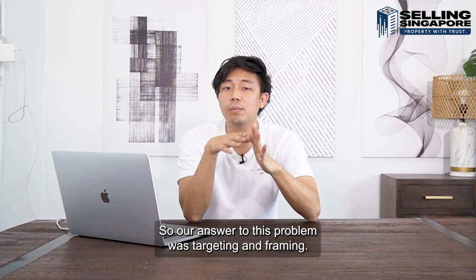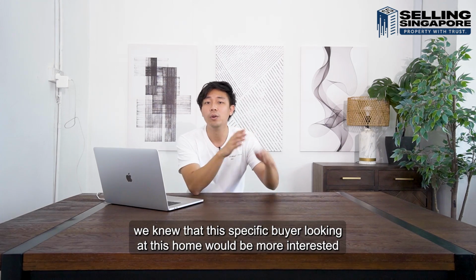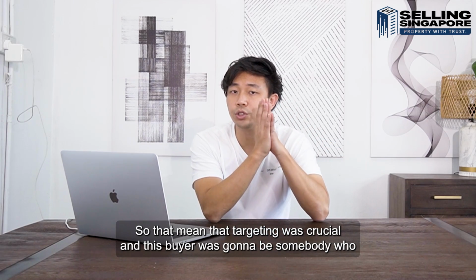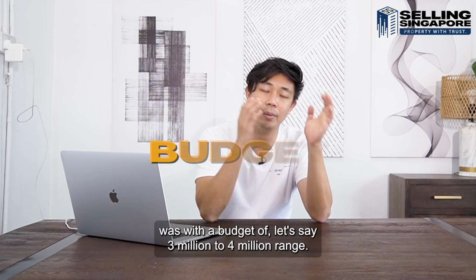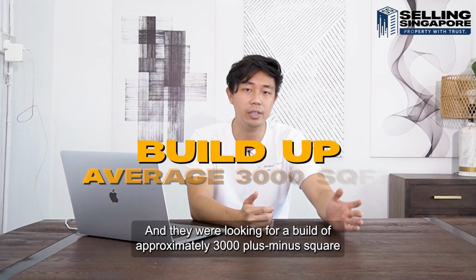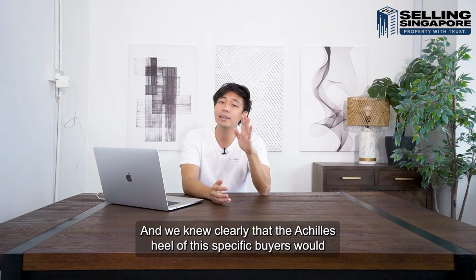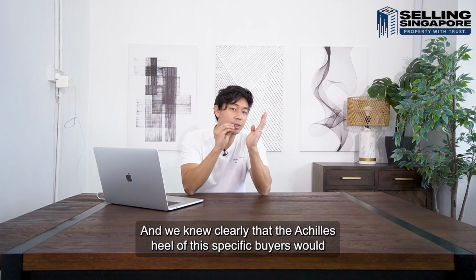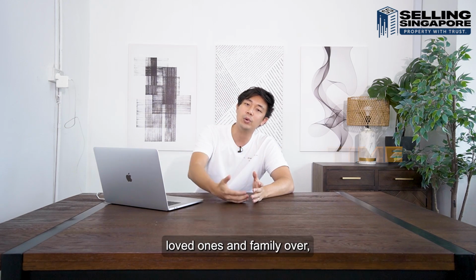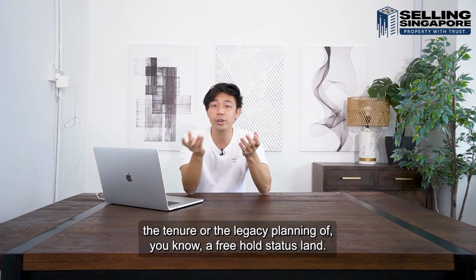So our answer to this problem was targeting and framing. In terms of targeting, we knew that this specific buyer looking at this home would be more interested in space over tenure. So targeting was crucial, and this buyer was going to be somebody with a budget of, let's say, 3 mil to 4 million range, looking for a built-up of approximately 3,000 plus minus square feet with at least 4 bedrooms and 4 bathrooms. And we knew clearly that the Achilles heel of these specific buyers would be that they valued the time they have left on this earth to be spent with their loved ones and family over the tenure or the legacy planning of a freehold status land.